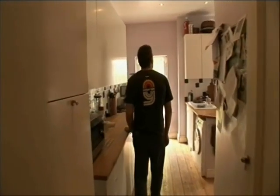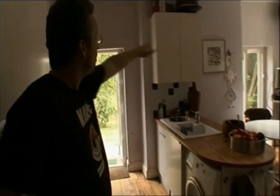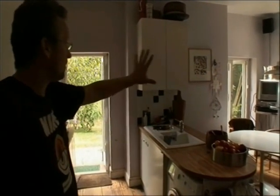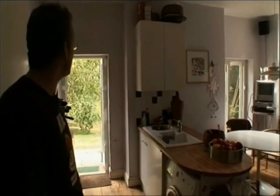What we're planning to do is take this out, knock through to here to the other room, and then extend it through. This is the kitchen as it stands. And what we're planning to do is knock that whole wall out and put a bank of glass doors across there so we can open them up in the summer and make the most of the view of the garden.